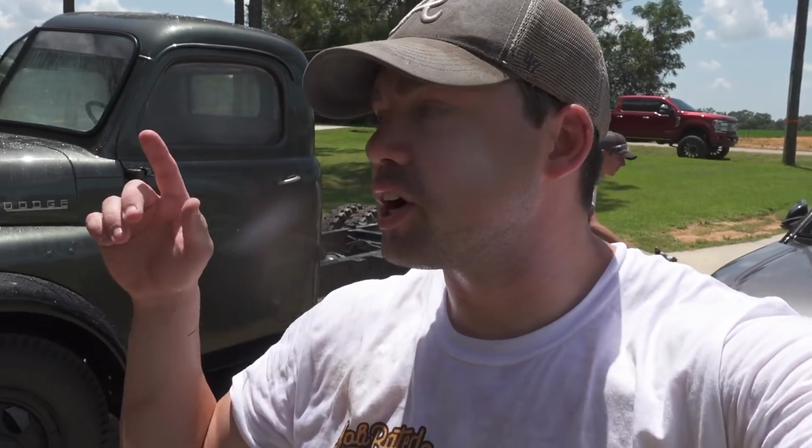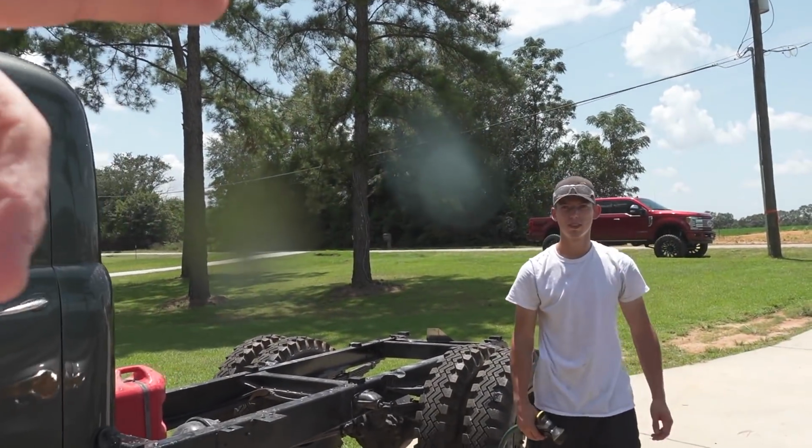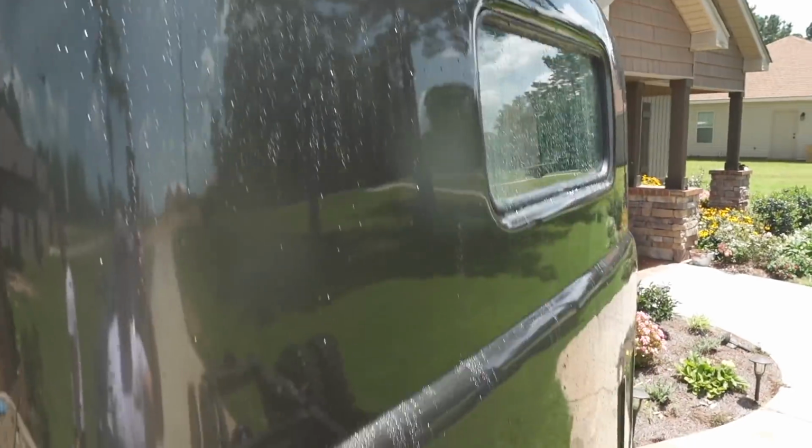Done rinsing down Mater. We're gonna go inside, get a drink, cool down for a second, and then take Mater on a voyage to go see Frank. Oh, yeah. That's what we're gonna do, guys. So we're gonna let this thing dry off a little bit. Just gonna let it air dry.